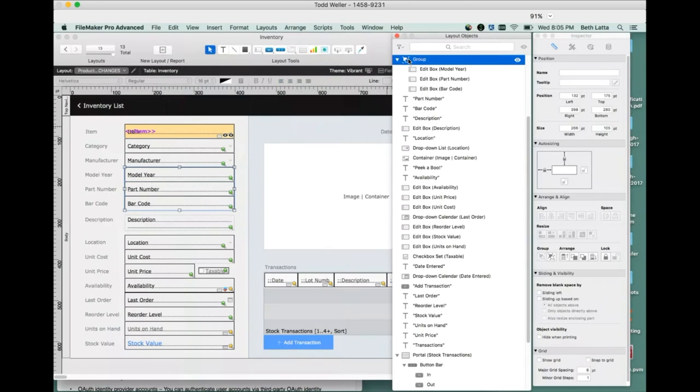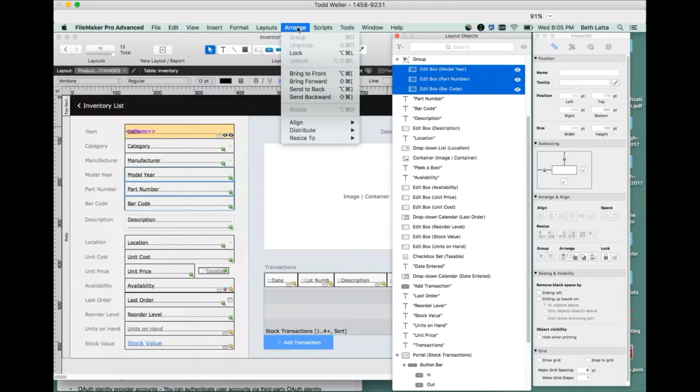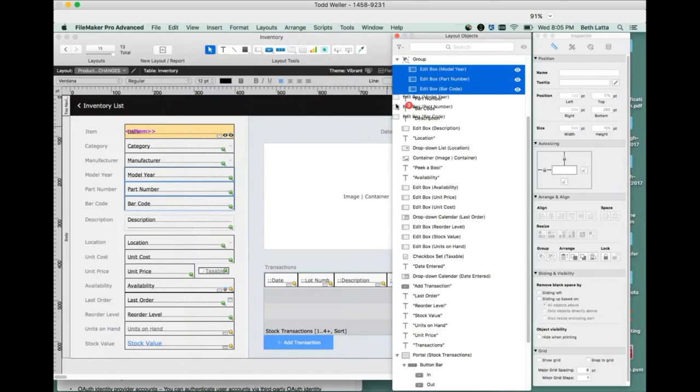Does it let you ungroup them then? I don't see ungroup now. Can I just drag them out of the group? No.